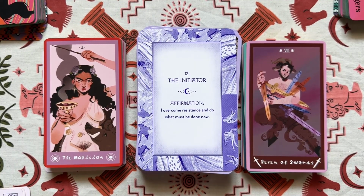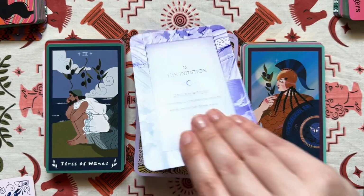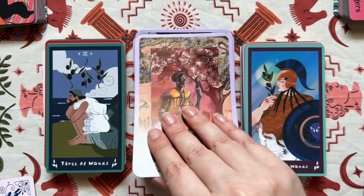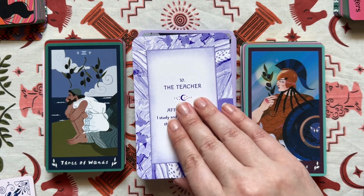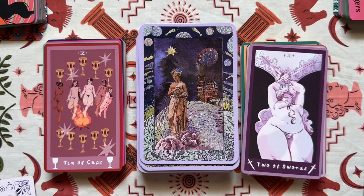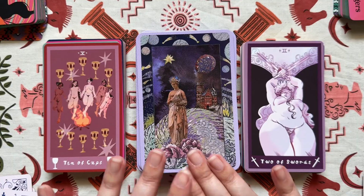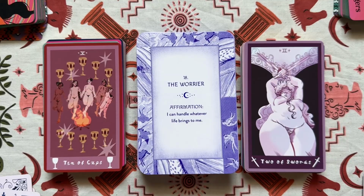Okay, but the messages though. Yeah, it's a lot happening. It's a lot on the eyes. But then when you do this, I like it. The Teacher, Three of Wands and Queen of Wands. I study and share wisdom with those who will value it. Yeah, this side is a lot happening, but then when you flip it, it's so much better.